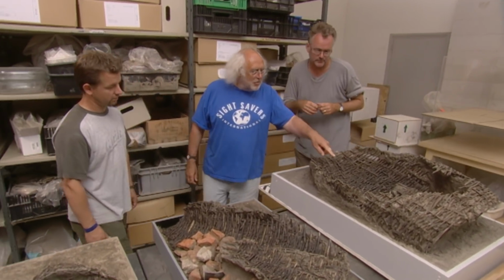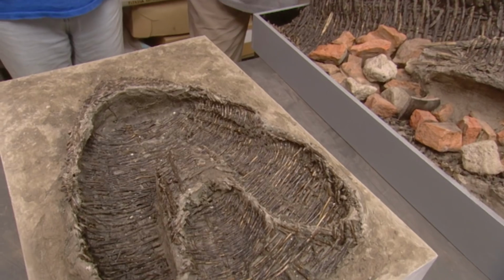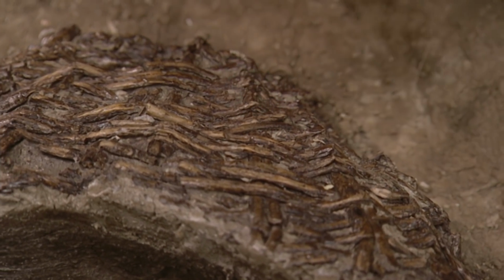I was going to say, it looks like Roman tile in that one. And this one is even better, brick and tile here. Roof tiles, that one. Just to weight it down. Yes, to weight it down. This one has such fine little twigs. Look at these. I like this one the most because it's so beautifully made.